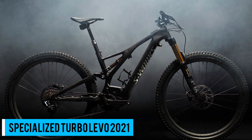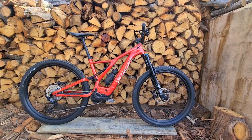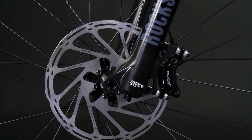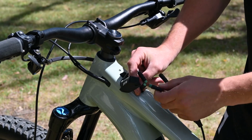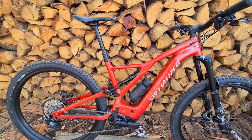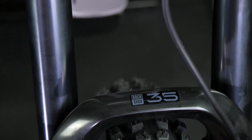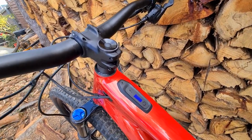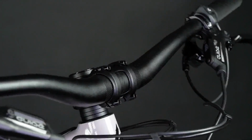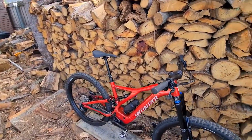Specialized Turbo Levo 2021. Take a ride on the wild side with this celebrated electric mountain bike. Inspired by Specialized's original Stumpjumper design, the Turbo Levo takes mountain biking to a whole other level. Compared to other bikes in the same price range, it's lighter, more efficient, and more powerful, therefore making it infinitely more fun. The 565-watt Specialized 2.1 motor system is fully integrated into the frame for a sleek look and is the most powerful system available in electric mountain bikes. It quadruples your efforts, allowing you to travel further and faster.